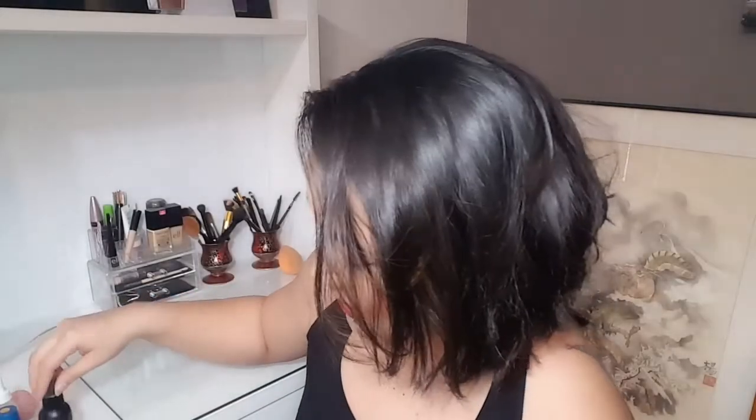So the first thing I will be talking about is my NYX matte finish setting spray. I normally use setting sprays to blend in the powders on my face. I don't know if I would repurchase this. It was good while I had it, but it didn't wow me. It takes a lot to wow me in makeup. It's kind of weird. You'll kind of figure that out.